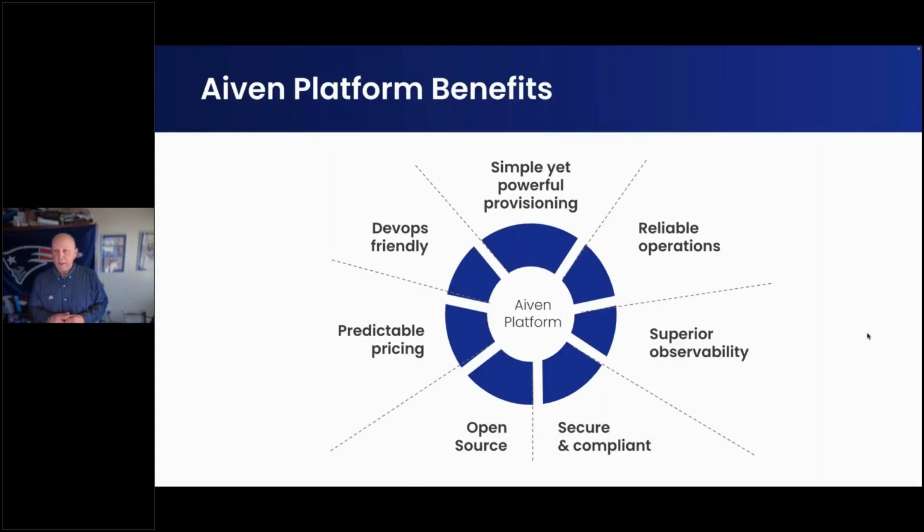So if you go to the next slide, please. Well, sorry, a little bit more on this. A few benefits. I mentioned that we have simple and powerful provisioning. So if you think about the previous slide, having all of our integrations within our platform allows you to launch any of the 11 production-ready Aiven services in virtually any cloud at any time across over 150 regions. We'll talk a little bit more about Bring Your Own Cloud, where you can deploy into your own account. From a reliability perspective, we have a 99.99% SLA.